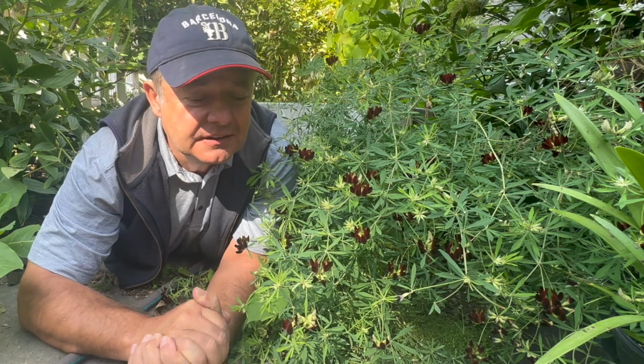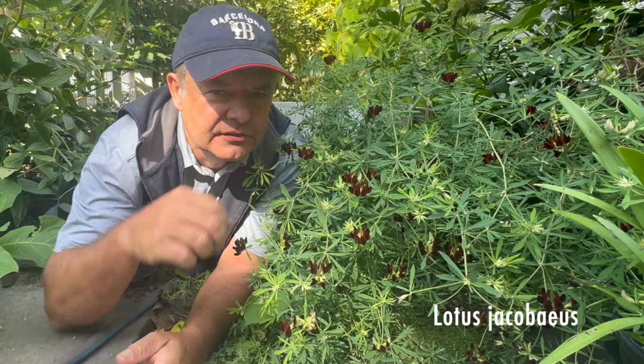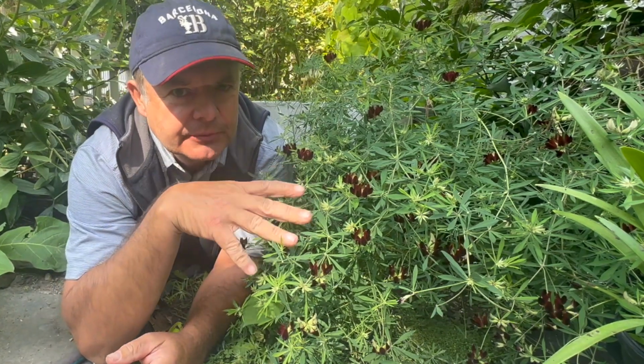My name is Ian, and this is Lotus jacobaeus. Now, I think this is very, very attractive. It's a standout for me for many reasons.